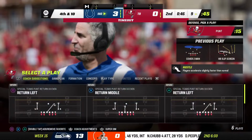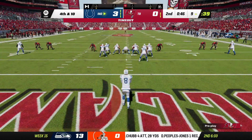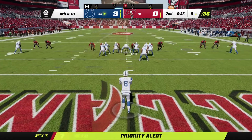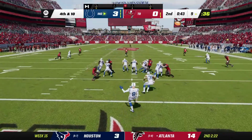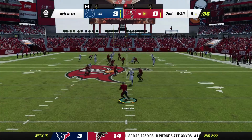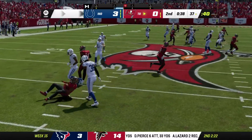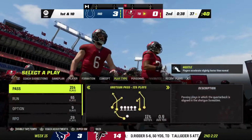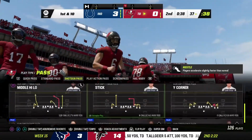Now the Bucs going to use the first of their timeouts as the clock stops here with 46 seconds remaining in the first half. As Sanchez on to punt here as he sends this one away. Officially, that'll go as a 52-yard punt. Not too shabby. And it will be 1st and 10 as they take over.